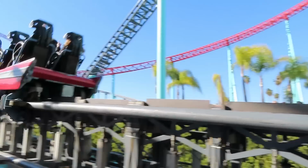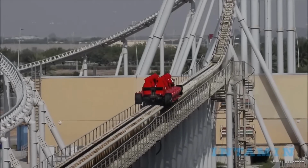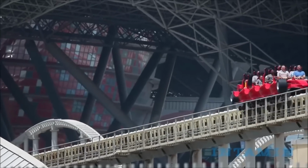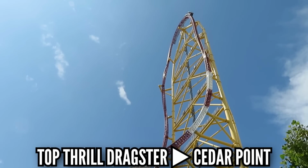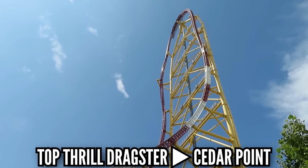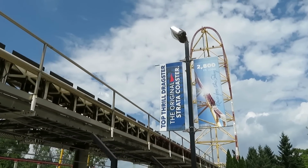Accelerator was the pioneer. Intamin used this launch a lot over the next decade, and even though it fell out of favor after 2010, it was used to break all the major coaster records. One of those records was the world's tallest coaster, and when Top Thrill Dragster opened in 2003, it stood at 420 feet. That alone should give it landmark status, the world's first strata coaster.